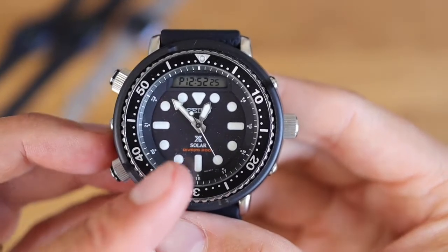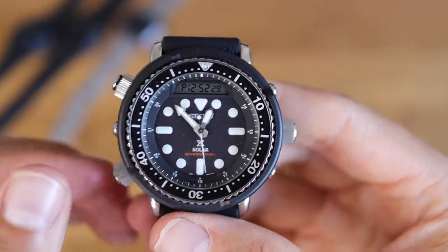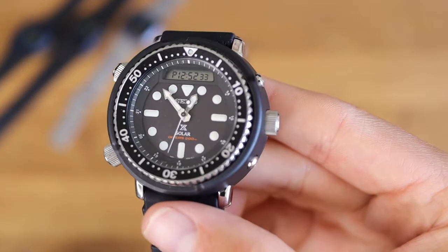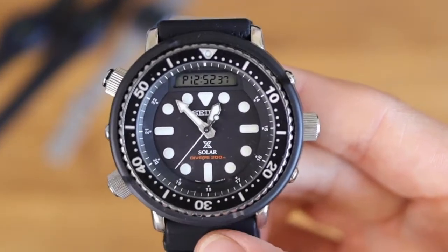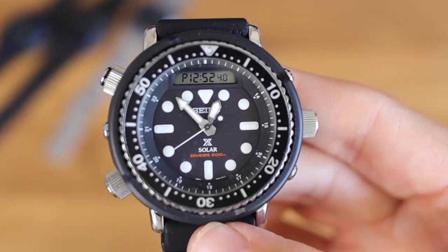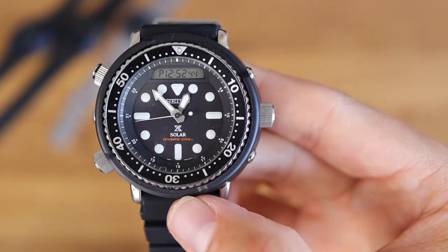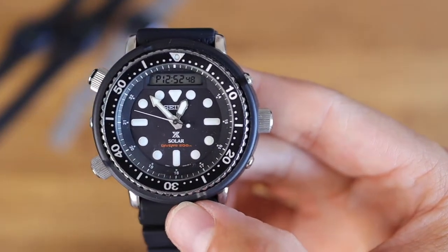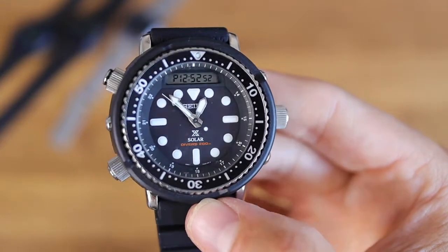We have a higher water resistance because of the screw down pushers. It's very weighty. I love the weight of this thing. It is a big watch. This is probably the biggest watch that I own, but because SEIKO are so good at doing such a short lug tip to lug tip, and also that the dial is very small, it doesn't look as big as it should do, as you can see on the little wrist roll.